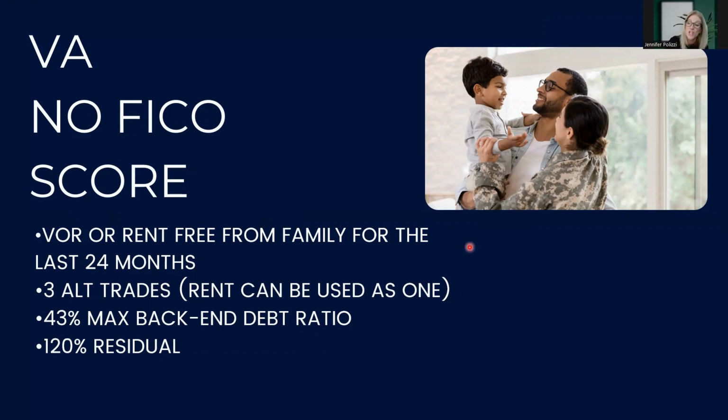And then again, on a no FICO score, the borrower has to be a 43 max back-end ratio. And this is only for a no FICO score borrower. So you want to double check that. That's very important. Usually it's not that hard because they don't have any debts on their credit. So 43 back ratio, no front ratio, again on VA. And you want to, they have to be 120% residual again. So residual income is going to be calculated again, and they have to be 120% of that residual income number.